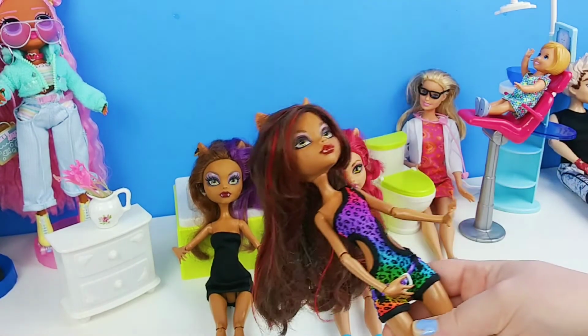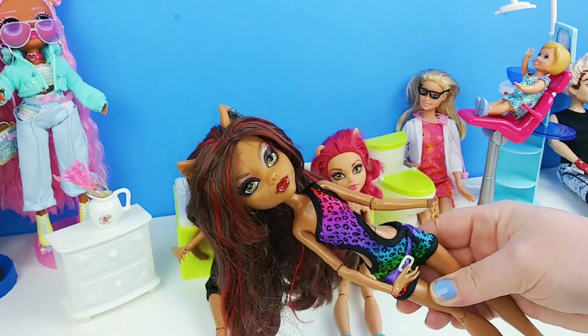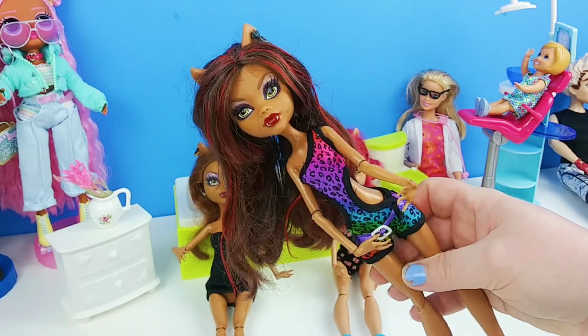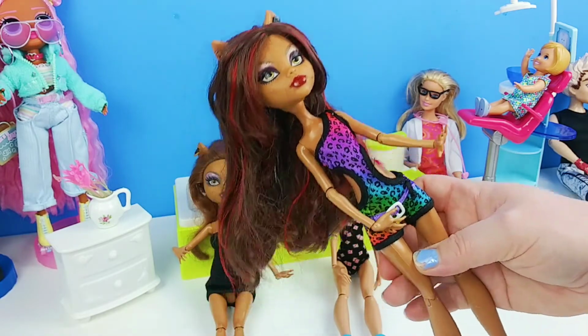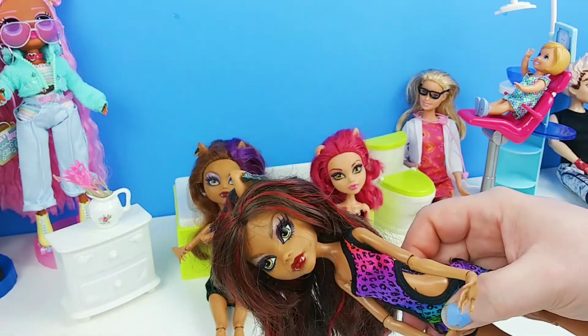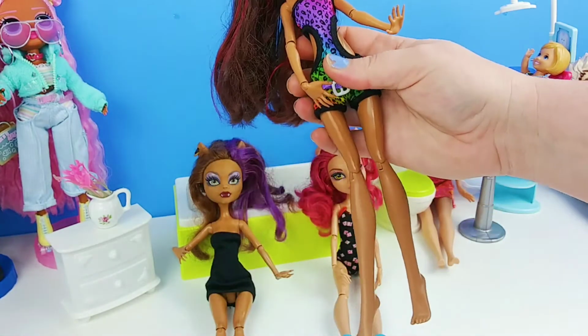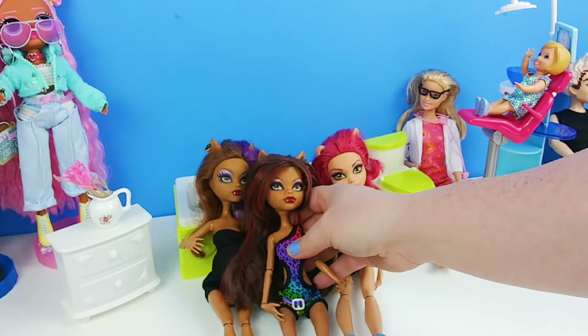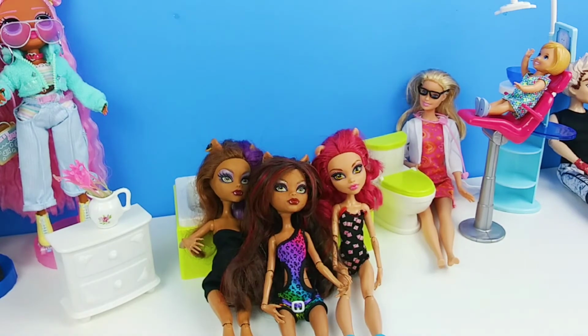This one's my favorite, I think. She's very pretty. I love the red in her hair. And, of course, she came with an outfit. Probably not the one that goes with her. She does have one of her earrings still in. No shoes, but other than that, she's in good condition. Her hair is very sticky, but that's okay.